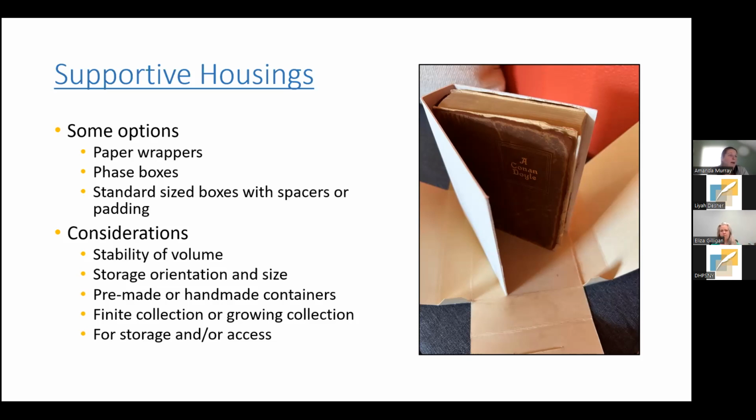For volumes that you're pulling and using a lot, there are some more structured supports that you can create, including phase boxes that can be handmade, or even thinking about commercially sourced standard size boxes and adding spacers for books that may not be a standard size. But just think about the time commitment that you have to devote to creating housings versus the idea of buying the commercially made things that may help you house a lot of things more efficiently. So it's definitely a balancing act and something to think through as you endeavor on these projects.